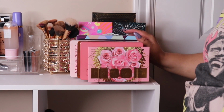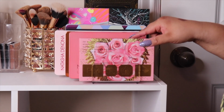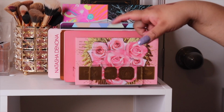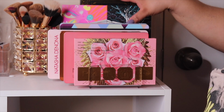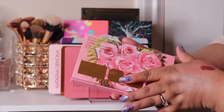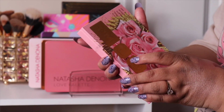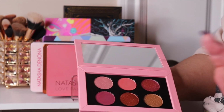This section right here is pretty much all my Natasha Denona palettes and my first Pat McGrath palette, which I'm super excited about. I actually did use it already and I love it. And then we have some more palettes back here that I'll talk about as well. So like I said, this is my first Pat McGrath palette and I love it. My friends from YouTube gave me this for my birthday and it's so pretty. I love all the shades in here.